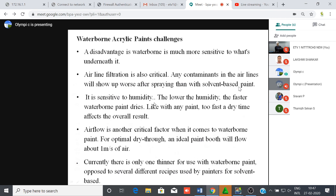So some of the challenges in waterborne paints are that it is very sensitive to the primer which has been applied. Then the filtration of the air has to be controlled. The total painting system or the drying system in waterborne paints depends on the humidity, so humidity control has to be very critical. The temperature range also has to be controlled. We cannot have below 0 degrees centigrade because the paint itself can freeze.